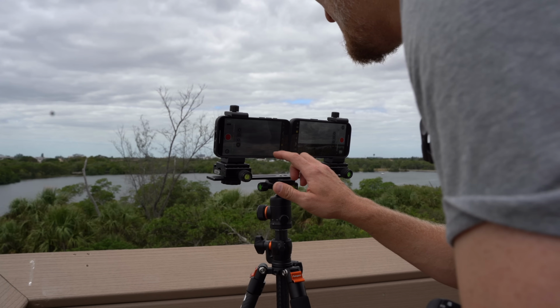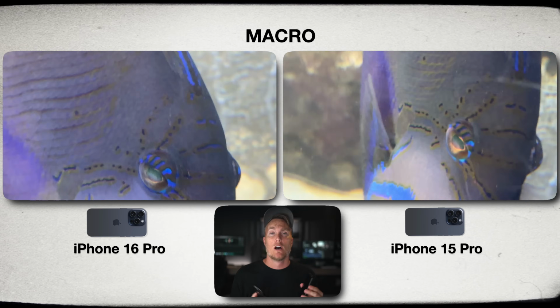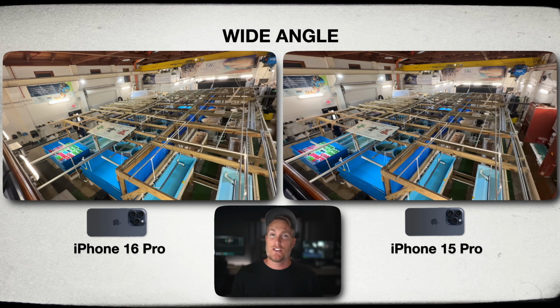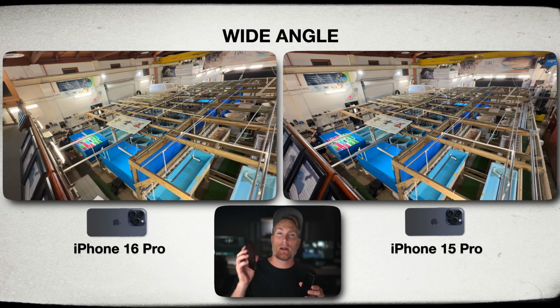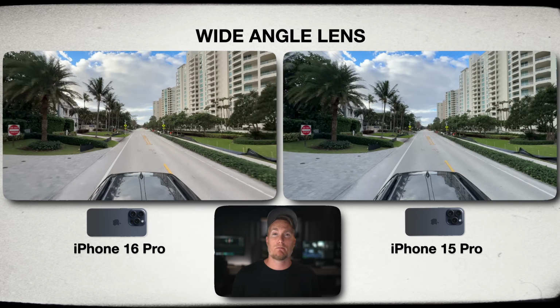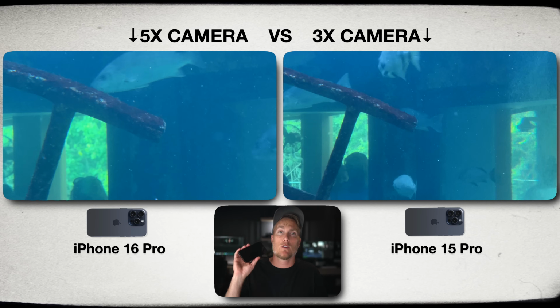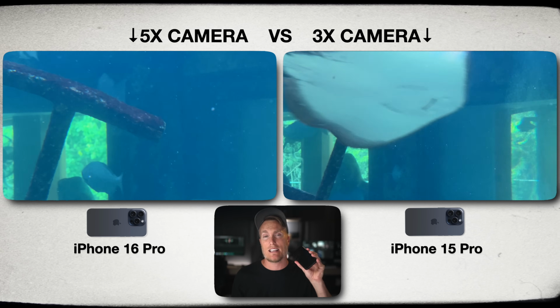The ultra-wide camera on the 16 Pro is 48 megapixels compared to 12 megapixels on the iPhone 15 Pro, which I found extremely helpful for doing macro shots. Also, take a look at the wide shots with both cameras. Do you notice any more warping on the outsides of the frame on the iPhone 15 Pro compared to the 16 Pro? I didn't notice much, but once I started to zoom in, I could actually see a subtle difference there as well. The telephoto lens on the 16 Pro is set at 5 times, whereas the 15 Pro has it set at 3 times.